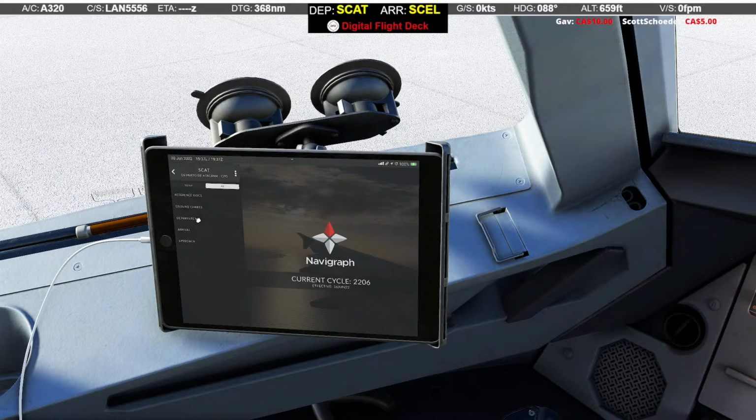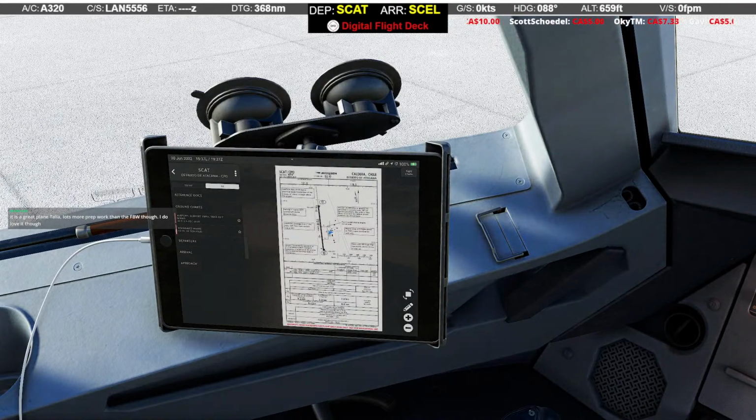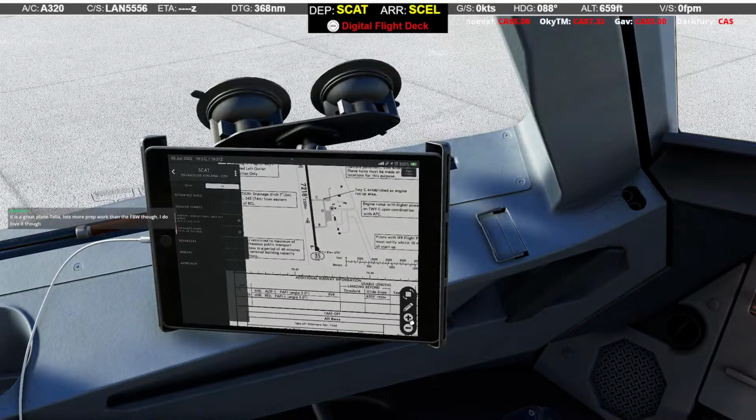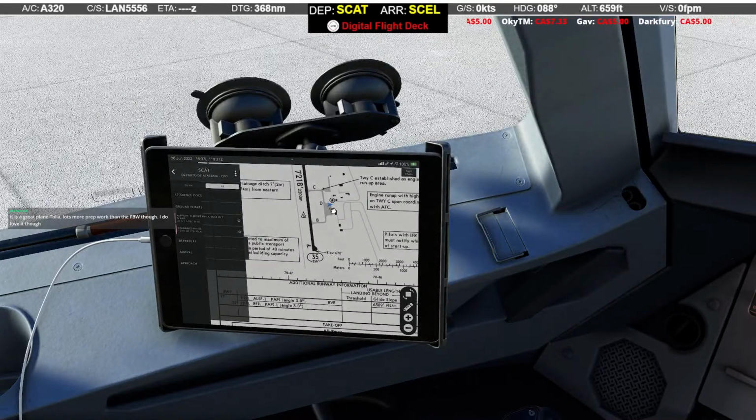Go to our departure airport. So the ground charts we're going to need is this one here. As you can see, we are parked up here. When we taxi out, we're going to have to taxi down here to Bravo, then we'll backtrack down to the end of runway 35. It's only just over 7,000 foot runway length, so it's not a lot of room there.